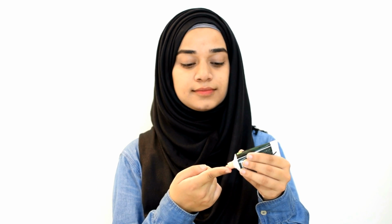So we will start off with applying a primer. Now primer is very good. It makes your makeup last a lot longer. Now I'm going to use a BB cream on my face. It is better to use BB cream on a day-to-day basis rather than patting on huge layers of foundation on your face. BB cream has many benefits. It has sunscreen as well, so it's good for your skin.